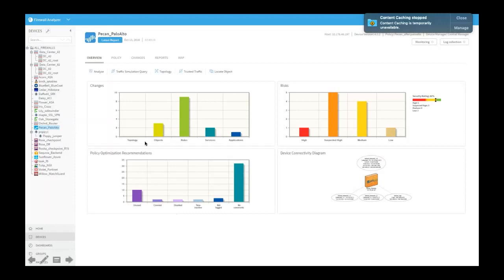The changes could be topological changes, object changes, rule changes, services, applications. So if you just click on rules, it will tell you that this rule was changed, and it will indicate with a plus mark that this particular service was added, and a minus mark would indicate that this particular service was deleted. So that's how you read the information from the change management feature.